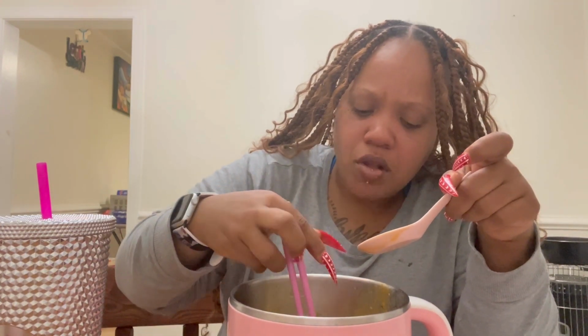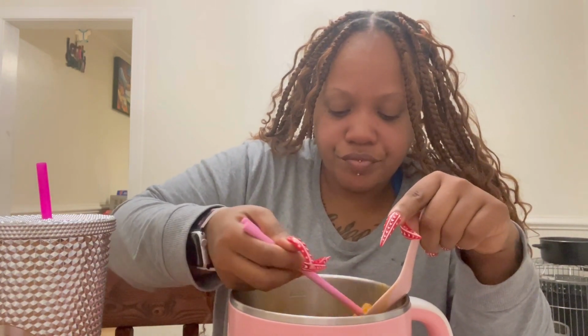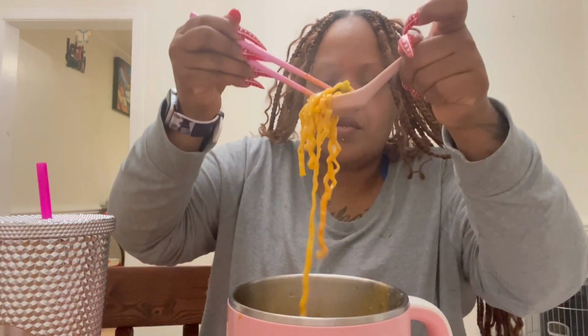Y'all was not joking about this one. That pickle I tried, y'all tried it on that pickle, but this right here hit. I'm surprised because my boyfriend even like it, and it's not spicy like how y'all keep claiming it would be. So people don't put the whole packet in there. I put the whole packet in there, and I only put a little bit of heavy whipping cream in it.